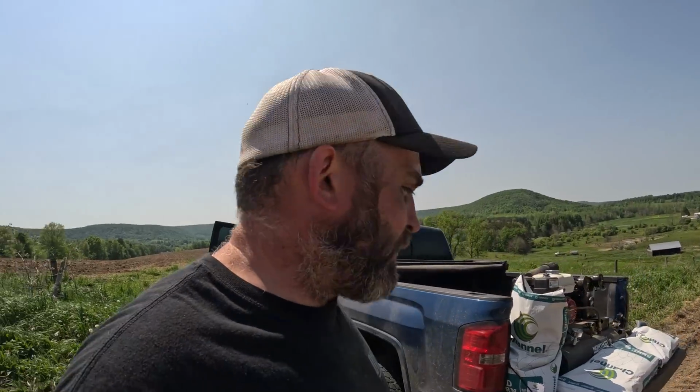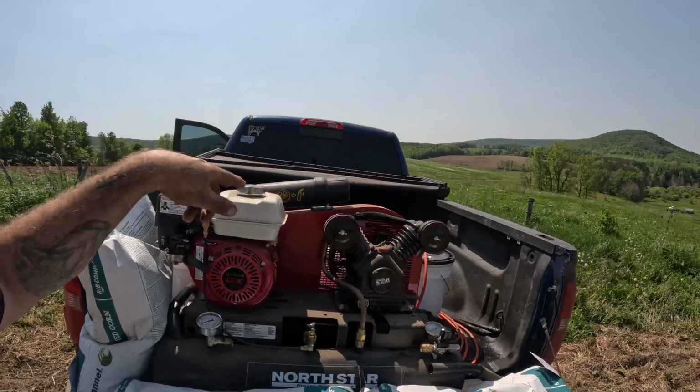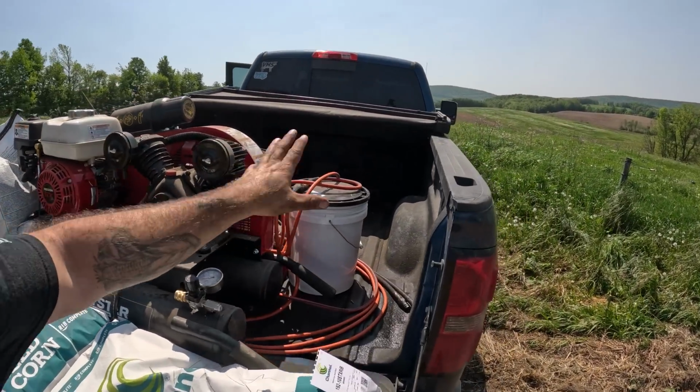I went down, grabbed more seed. This will be what we're planting out there. The boxes, or the buckets, all have silage corn seed in it.